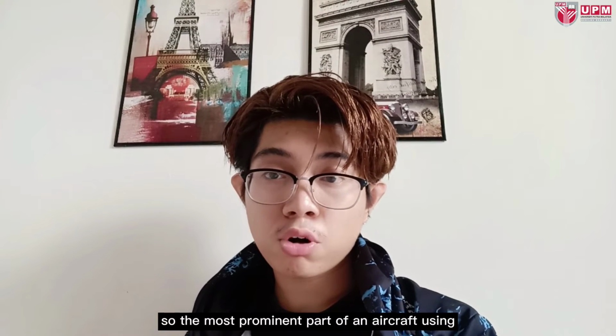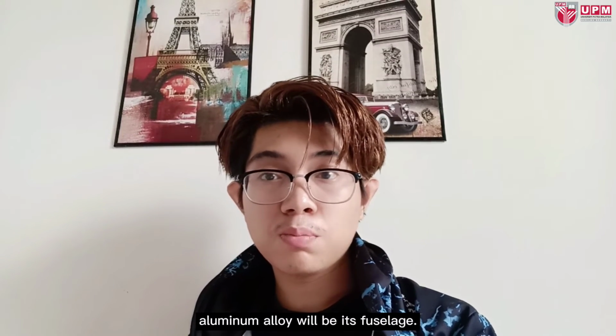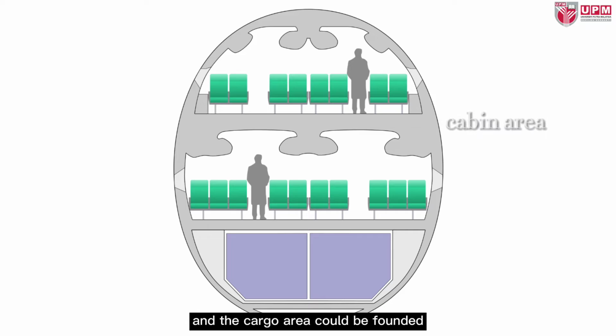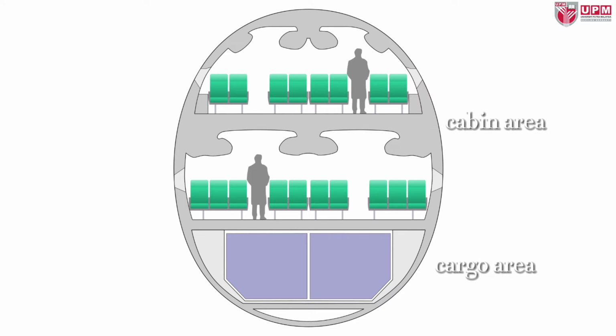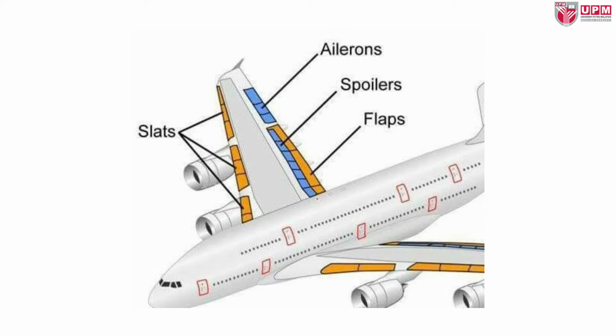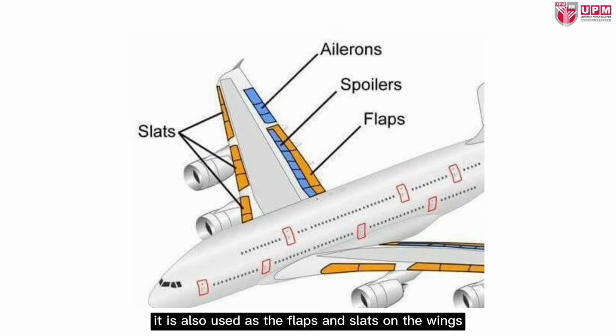So, the most prominent part of an aircraft using aluminum alloy will be its fuselage. The fuselage is where the pressurized cabin and the cargo area can be found. Aluminum alloy is also used as the wings covering. It is also used as the flaps and slats on the wings.